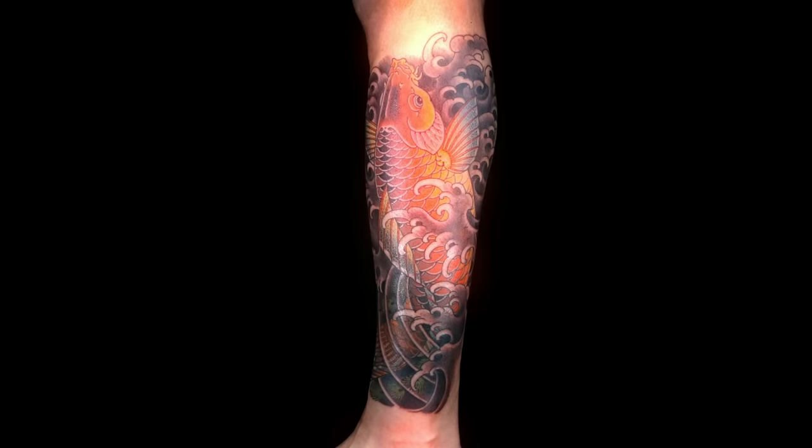Today, you had to tattoo head-to-head with our guest judge. Mike is a master of Japanese tattooing. Let's see what you're up against. Mike, talk to us about your design. My design is a traditional Japanese-style koi fish. I tried to make it look interesting in every aspect.